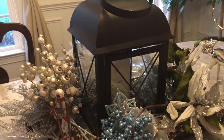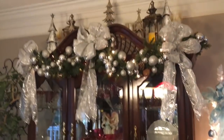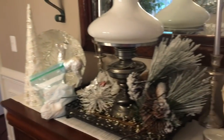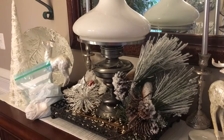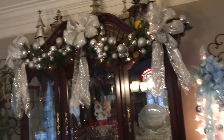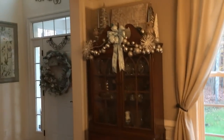I hope anyway. But for now, that's it, you guys. The big hutch and the little hutch are done, swept up for Christmas. So once I get the lantern done and then my grandmother's lamp centerpiece done, I think it'll pull it all together in here, and it'll look sweet and pretty and have a blue hue everywhere in here, which I am thrilled with.